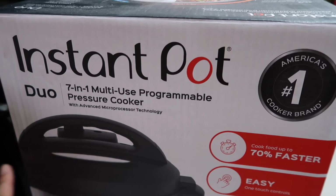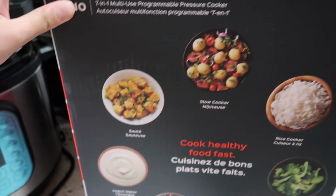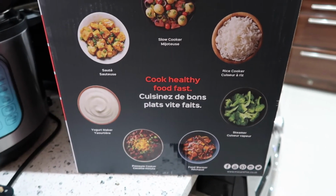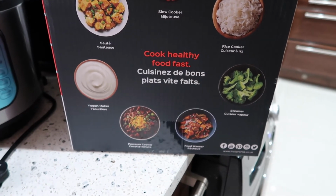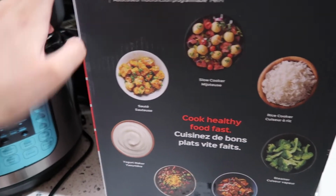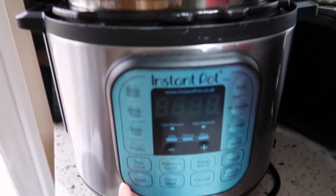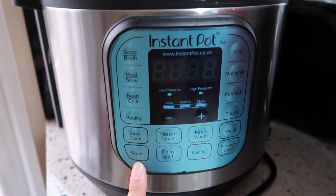So I don't know how well known this is in the UK at the minute, but as I said, you can make so many different things in here. Slow cooker, saute, steaming vegetables, pressure cooker. We've made rice dishes in it, you can make soup in it, and the food stays hot for really long. So you can see all the different settings that it has on here.